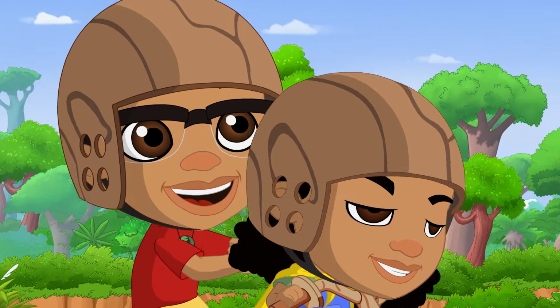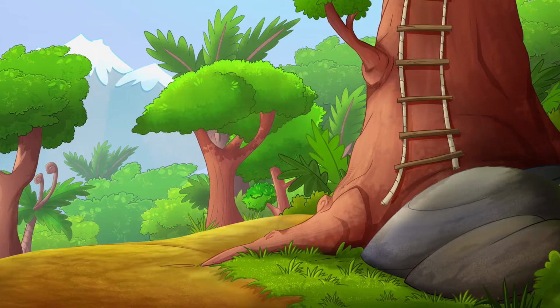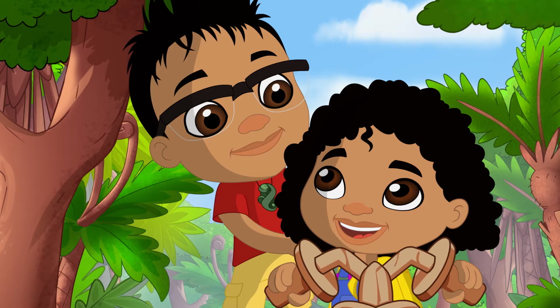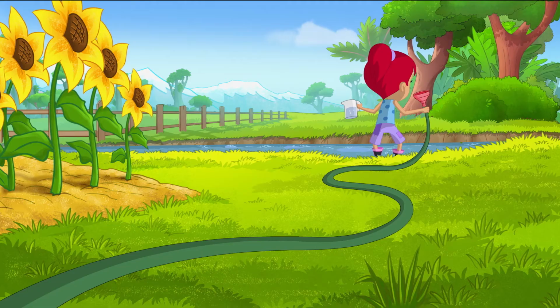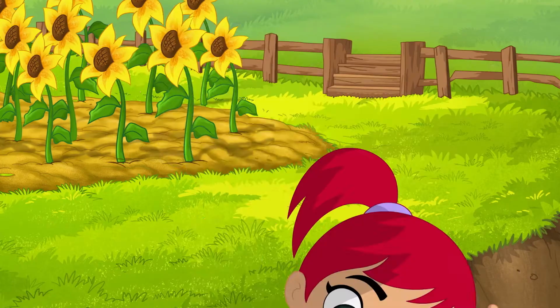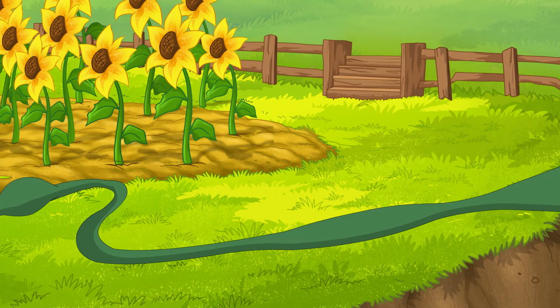Look for a big tree! We're in a forest! It's full of big trees! Race you to the rainbow! You better watch out this time, Burpee. When I pour this water, it'll go down the hose and come out the sprinkler.